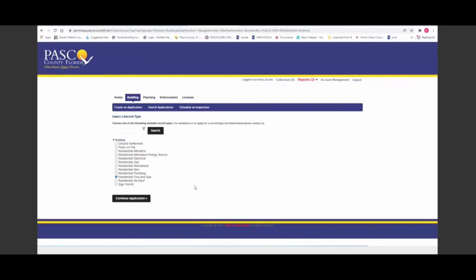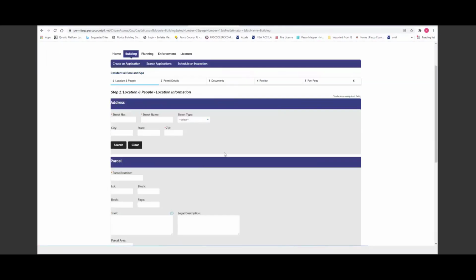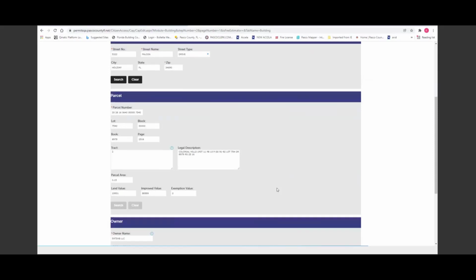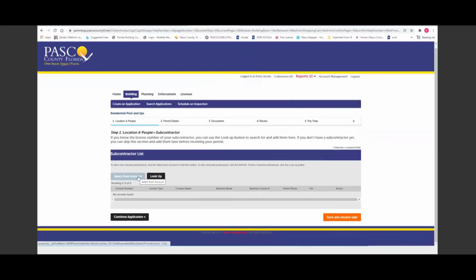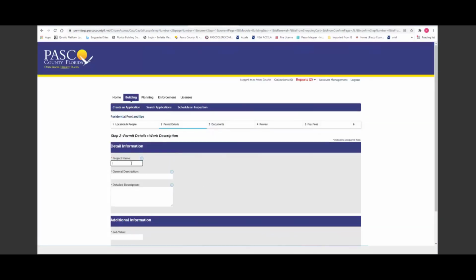Let's do a pool. Continue. So this is where you can add your electrician. I don't have an electrician's number, but you can add it now or you can add it at the end before it gets issued, either one. But just knowing that a pool person has to do.